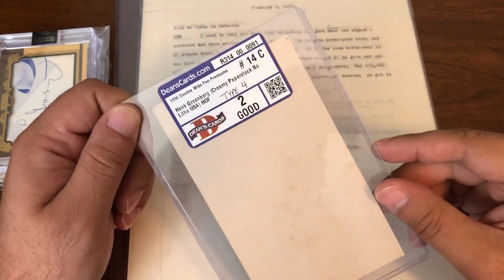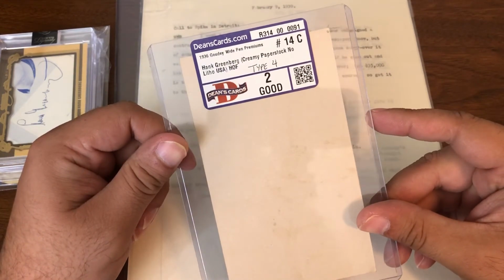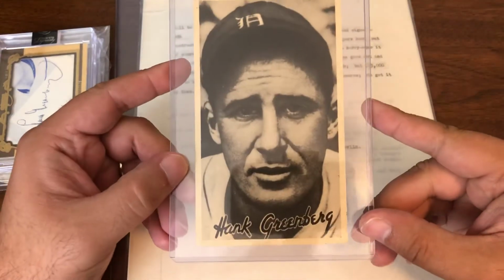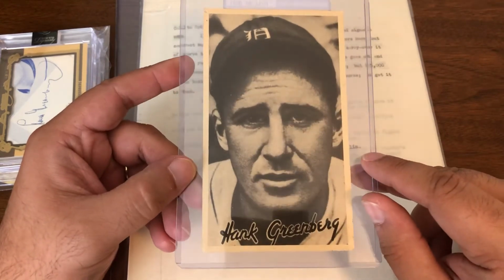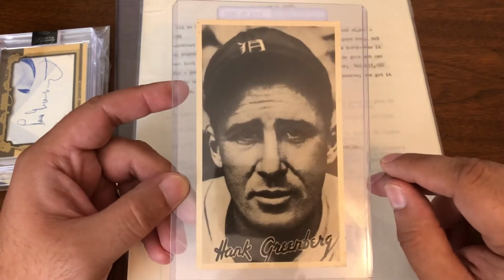Next up is a nice one. This is '36. It's actually a '37 Type 4 Goudey Premium. Cream color, no copyright, Type 4. It's actually in better shape than I thought it was going to be, especially for the price I paid.